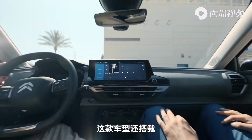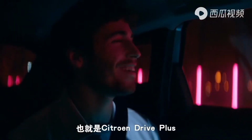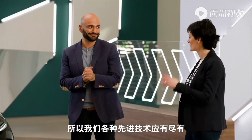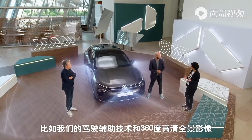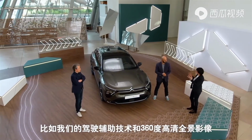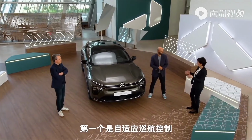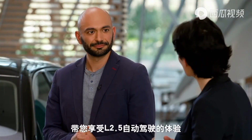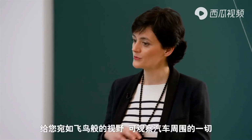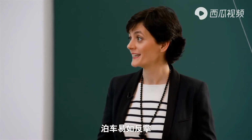There's also our new generation infotainment and communication system called My Citroën Drive Plus. It's intuitive, it's connected, and that's why we have all the technologies expected by these clients, such as the driver assist and the 360 high-definition vision. The first one is an adaptive cruise control with a lane sentry that makes you enjoy a level 2 semi-autonomous drive. And the second one, it's a bird view. You see like a bird all around your car, and it's of great help for parking in or parking out.